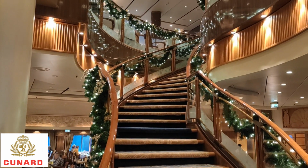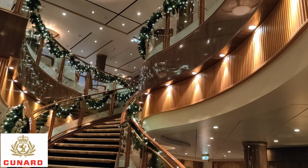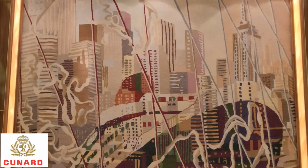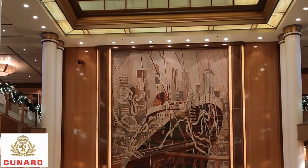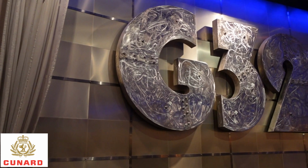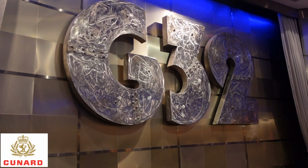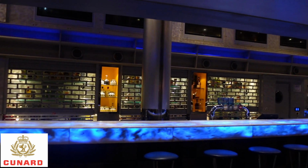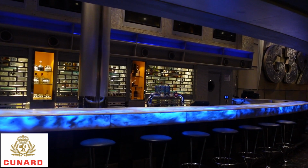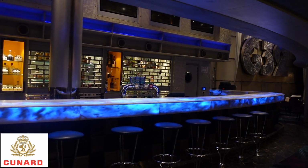Moving further to the aft of the ship, we enter the beautiful Britannia dining room on level 2. It now hosts fixed dining on level 2 and anytime dining on level 3. Right at the aft of the ship on this deck is the G32 nightclub, a venue for late night dancing and entertainment. It's only accessible via the Queen's Room, which is a half deck above it.